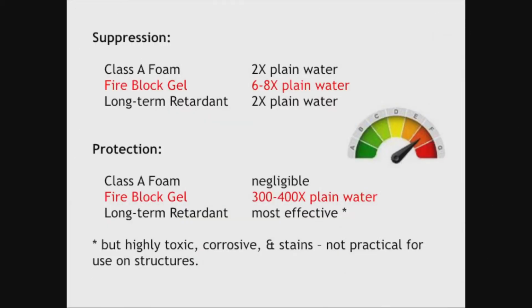FBG1 can extend the value of plain water by up to 6 to 8 times by reason of causing water to stick where it is most effective rather than run to the ground. That adhesion property can prevent rekindle and/or flashover in structural knockdown altogether. It can reduce water loads where structural collapse is a potential, can significantly reduce water damage, and reduce the toxic brew of runoff.